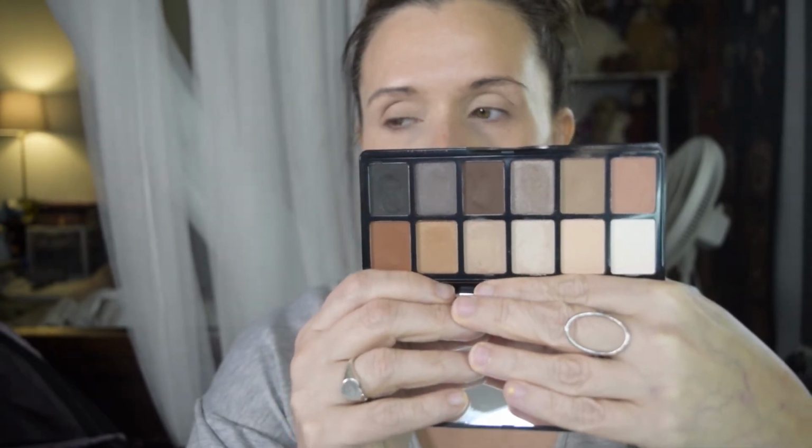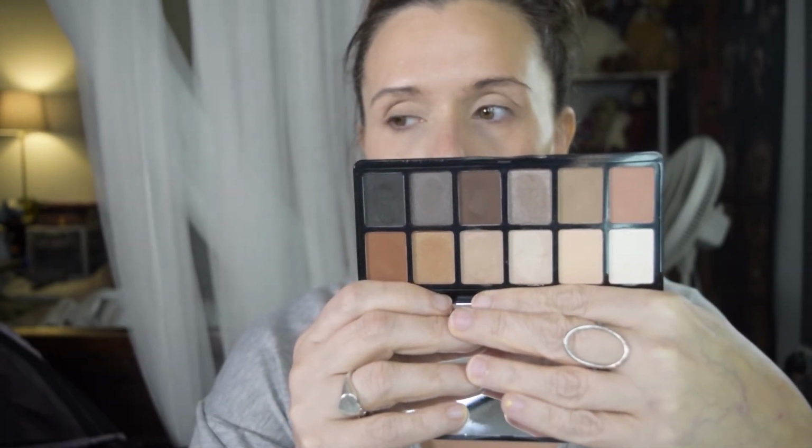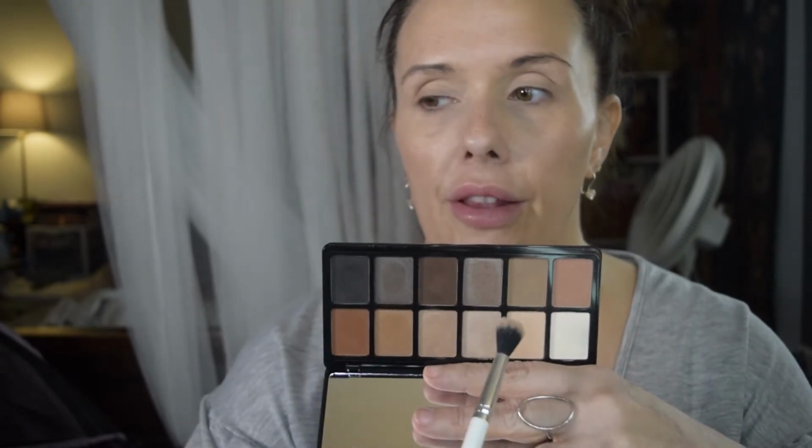It's like a mix of warm and cool, and some of them you have to really work to, because they're not as pigmented as others, but we're just doing a real quick wash of color today. There are no shade names, so I'm going to start with this color right here, just to lay down a really light transition.